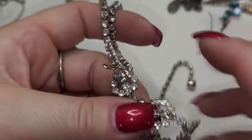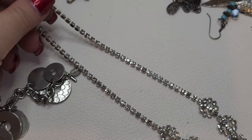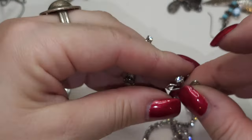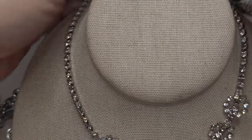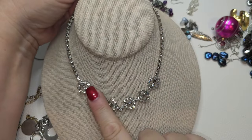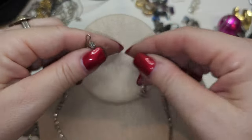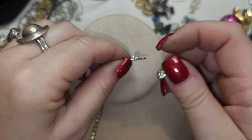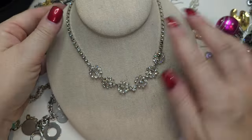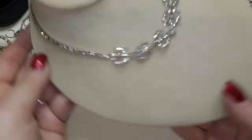Right here we have a silver tone with rhinestones necklace. Seems like all the rhinestones are here. One is dead though, right here. Oh, and it is very vintage because it has a hook. So we have a very pretty necklace. Right here we have a hook. Nothing says on the hook, but we have a vintage necklace here. Very cute. Here's the back.